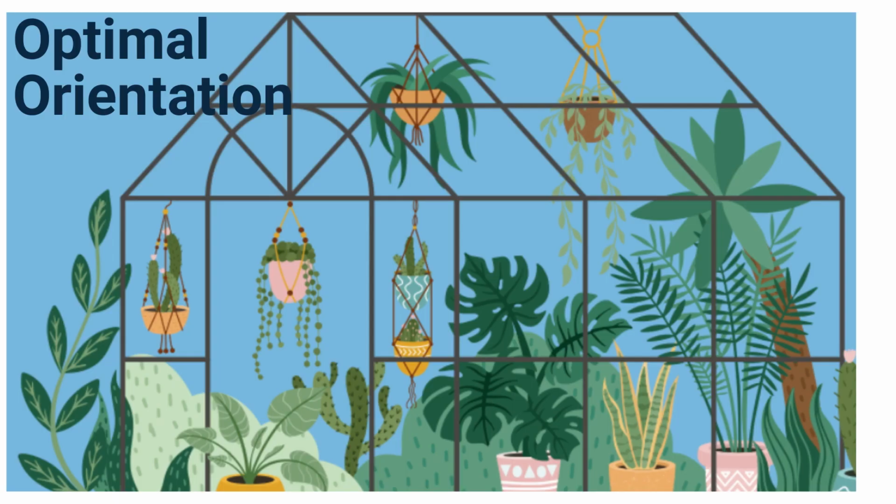Optimal orientation. Choose the right facing direction for maximum sunlight utilization. The orientation of your greenhouse has a direct impact on the amount of sunlight your plants will receive. Here are some pointers for getting it right. Southern exposure. As mentioned earlier, a southern exposure is generally ideal. This orientation maximizes the sun's path and provides even sunlight throughout the day. East-facing greenhouses receive morning sun, while west-facing structures get afternoon sun.